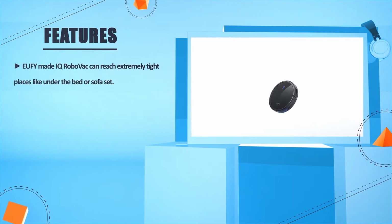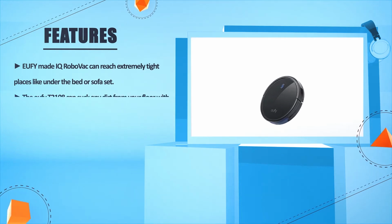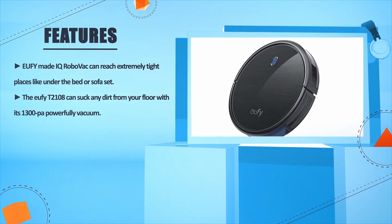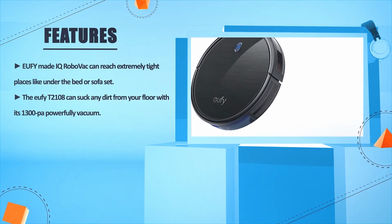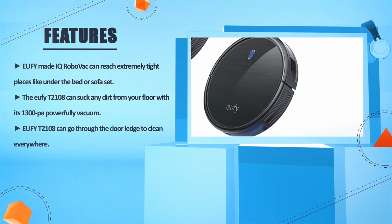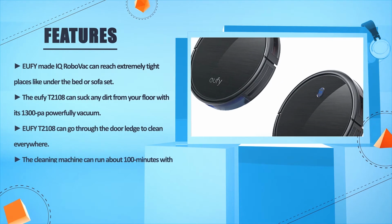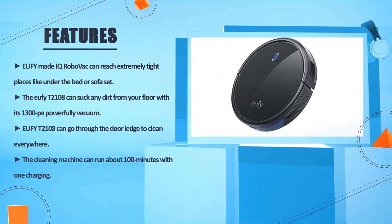UFI-made iRobot can reach extremely tight places like under the bed or sofa set. The UFI T2108 can suck any dirt from your floor with its 1300 power fully vacuum. UFI T2108 can go through the door ledge to clean everywhere. The cleaning machine can run about 100 minutes with one charging.